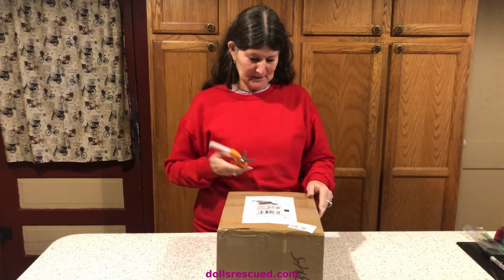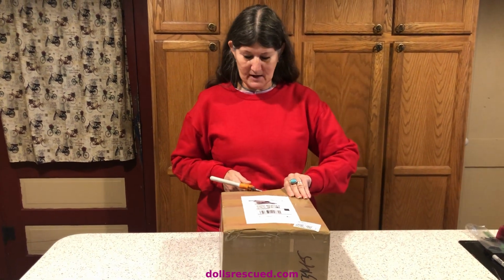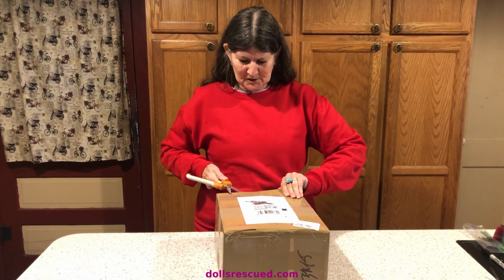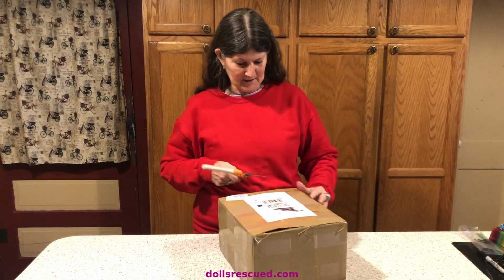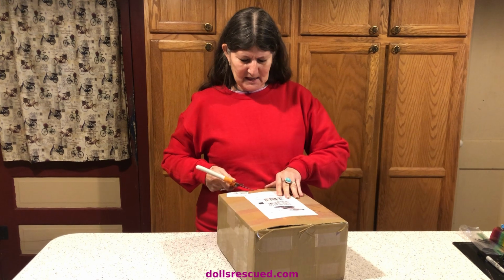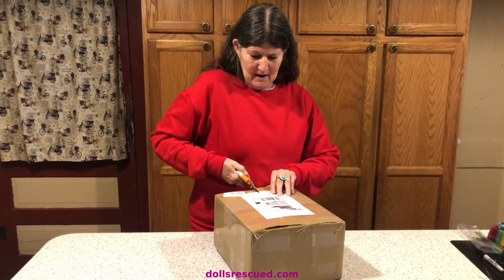I am smitten by Blythe dolls. I never thought I'd own a Kenner. I am so blessed. I absolutely am smitten with Blythe dolls. I love their whimsy. I love their eyes. They're fun. They can wear anything.